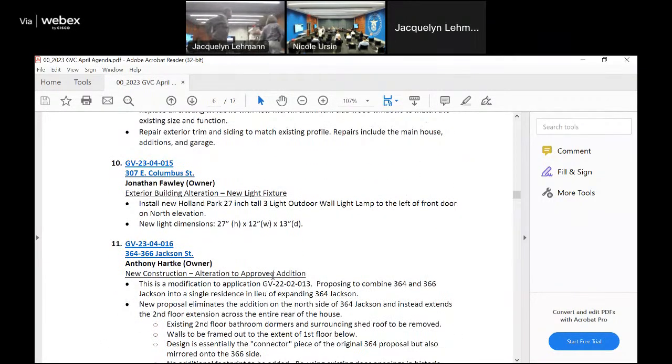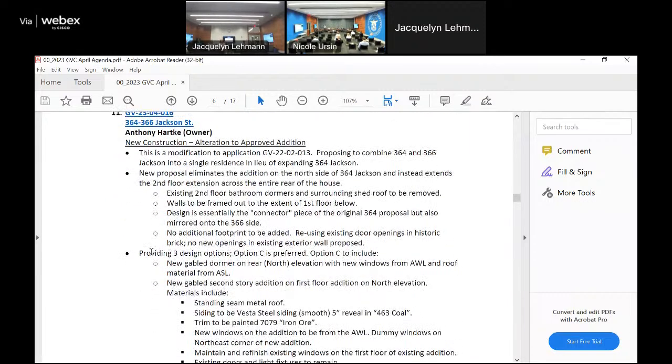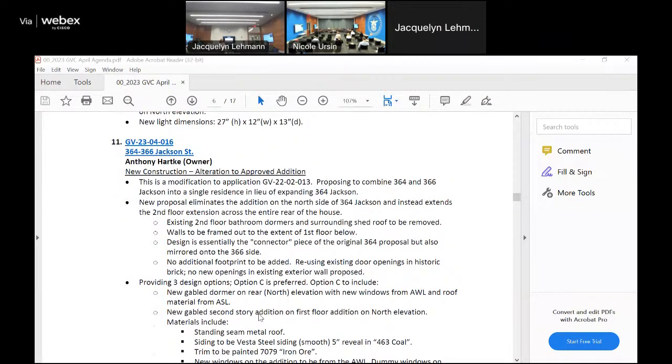Moving ahead to item number 10, GB-23-04-015, 307 East Columbus Street. Applicant for 307 East Columbus Street. Last call for 307 Columbus Street. That one, item 11, is E. Deniers.